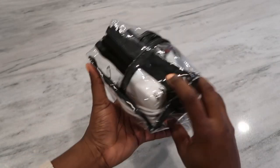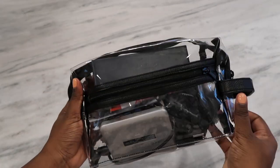And now let's jump into the last section of this video, which will be my go-to in-flight essentials. So things you're gonna actually have in your seat with you. This is the fun part. I have these amazing little clear cases that I found on Amazon. They come with two in a pack, and this is the large size, but these are great. I also have a smaller case, just like the other one, that I use for anything that I will need on the flight.